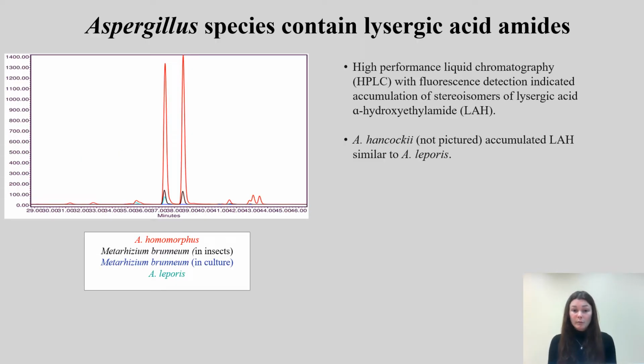We used high-performance liquid chromatography to determine the identity of the chemicals being produced by the fungi. We discovered the accumulation of stereoisomers of lysergic acid alpha-hydroxyethylamide, also known as LAH. As you can see in the graph below, Aspergillus homomorphus produces an extremely large amount of this chemical, far exceeding the amount present in Metarhizium brunneum, a fungus previously known to produce high amounts of LAH. Aspergillus leporis and Aspergillus hancockii, which is not shown on the graph, also produce large quantities of LAH.